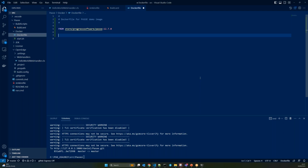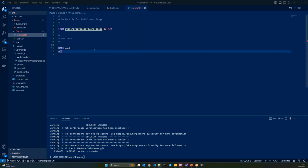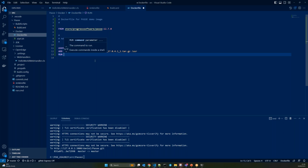Then we have to add Java to our image, and to add Java, we need to become root, and there is a Docker command to do that. There is the USER command, and we use root, and then we do the ADD command, and the ADD command will import a zip or a tar.gz, and it will automatically extract that to the host, to the image. So I'm not going to type that name. That's the JDK 17.0.4 for Linux, and we're going to put it in /azul. Now, that's not where we finally want to have it, so we will do some Unix commands to put it in the location where I want it, and make it executable.